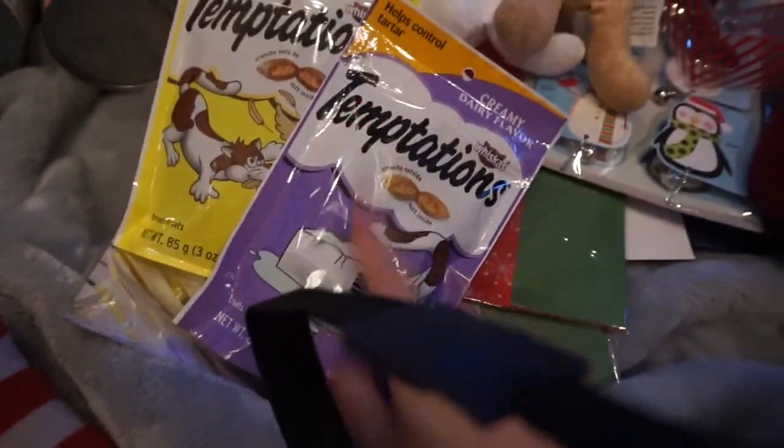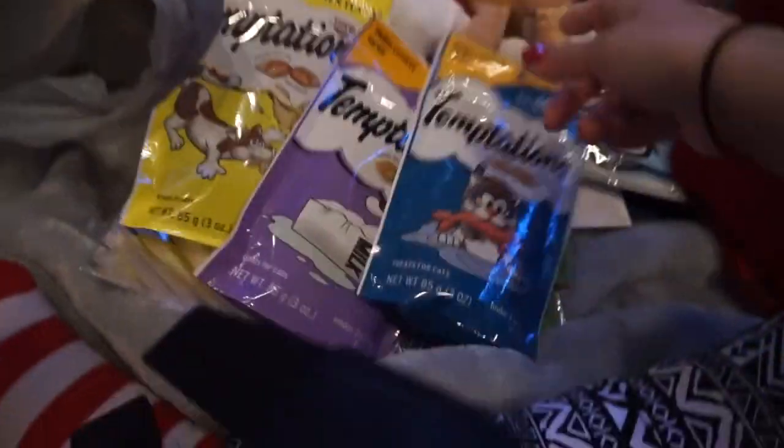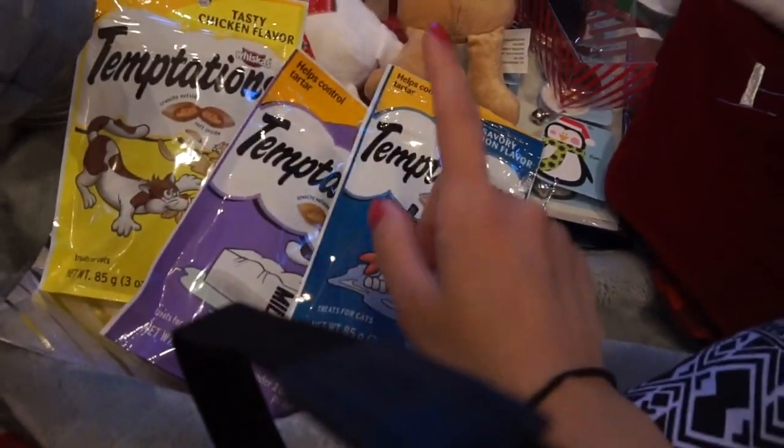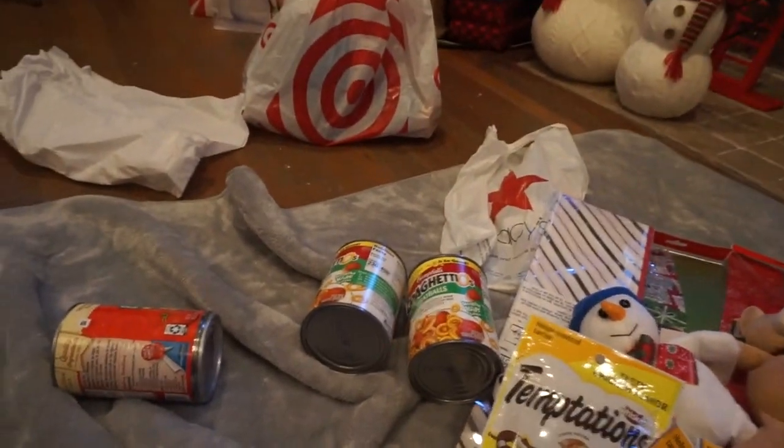Got some of those, and then I got her three Temptations. So these are going in her stocking right there. Okay. I think that's everything. Yeah, nope, it's not. Okay, speaking of Twin Liquors.